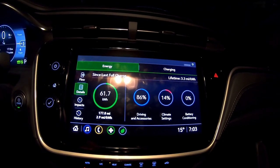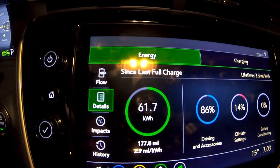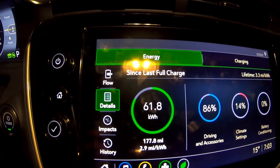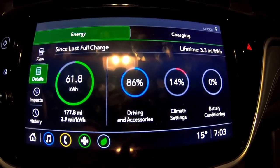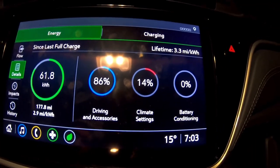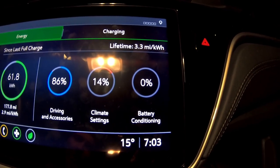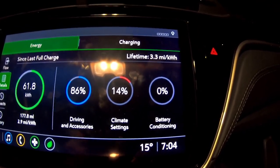We made it home, no problem. And so this shows 61.7 kilowatt hours used out of 66. Now it just switched because air conditioning is going and lights are on and stuff. Driving and accessories, so basically the lights and things, used 86% of that, and 14% of that is for the climate settings. And then for some reason here it shows battery conditioning 0%. And I'm not sure if that is actually true, because let's look here.